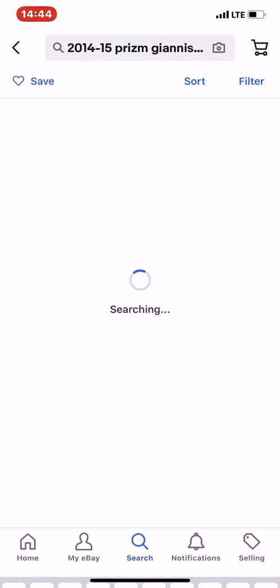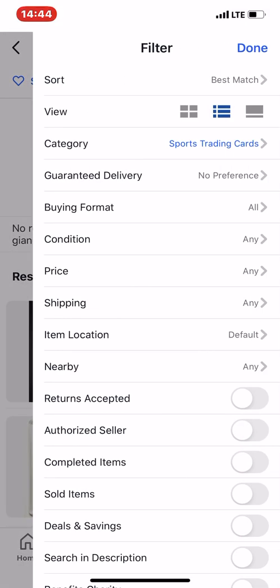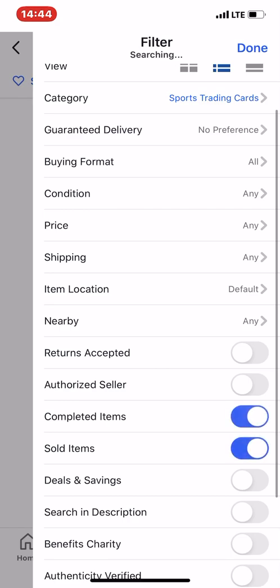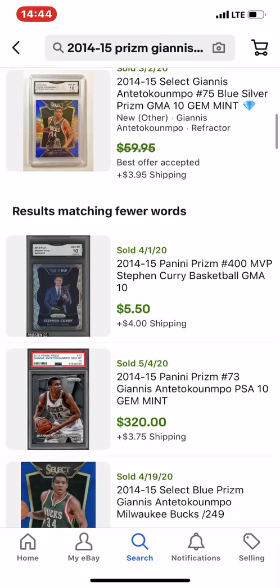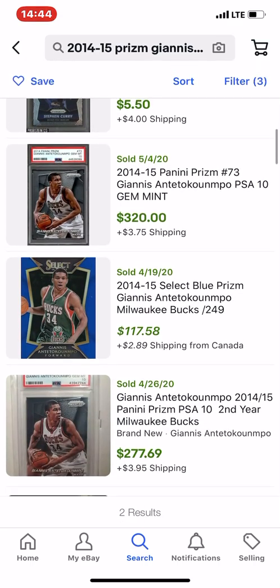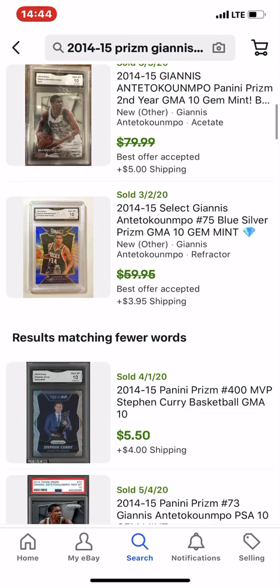Let's see if we got a GMA 10 here. Maybe I didn't have one. No, I've got it. I have a cheat sheet of notes from when I already looked these up for comparison here. There's not a lot as far as GMA goes. But if you'll see up here on March 3rd, the Giannis was a best offer accepted, and it was listed for $79.99.